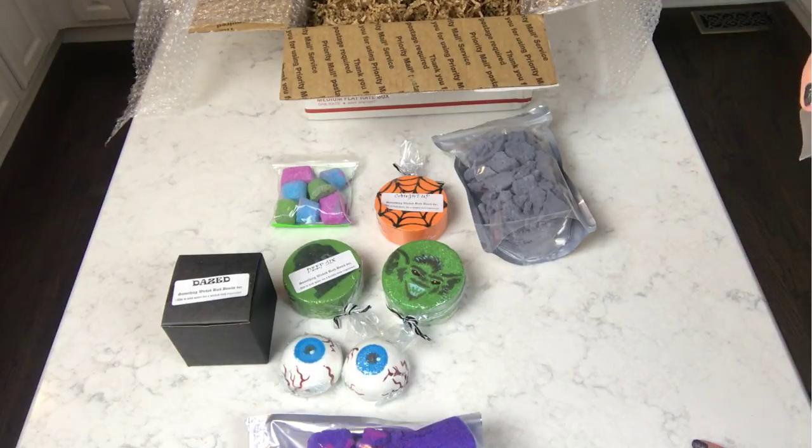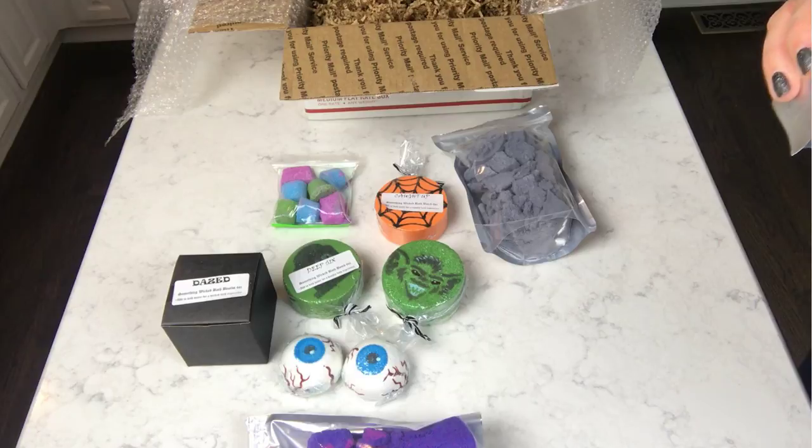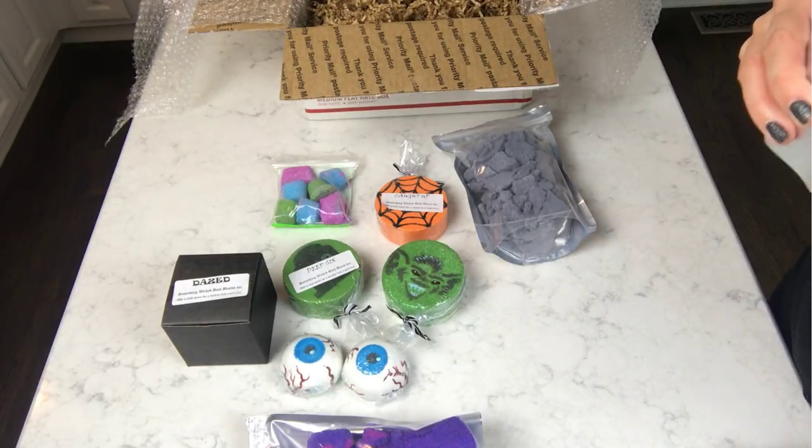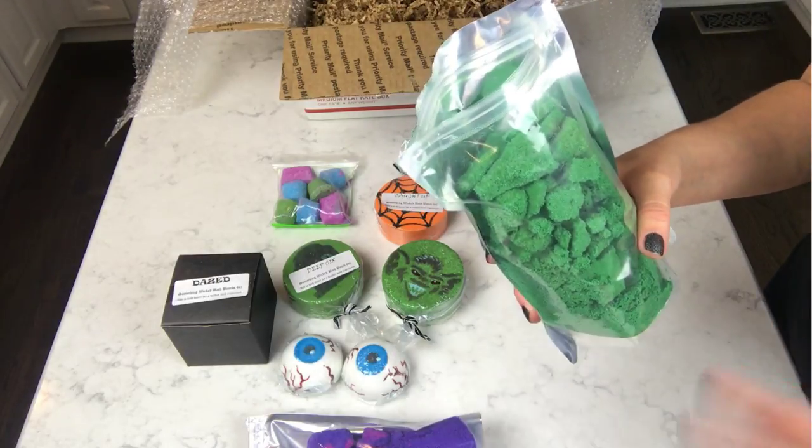Oh my goodness. It's almost like maybe a green apple-ish. Lemon, lime, I don't know. It's just fruity and citrus.